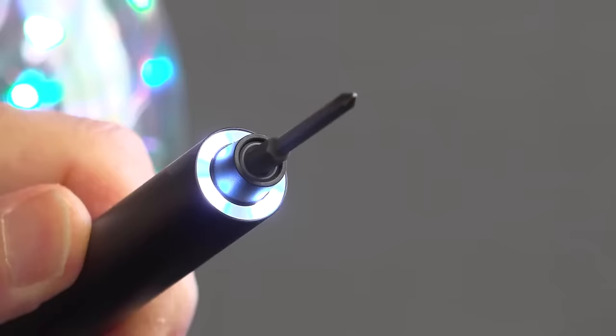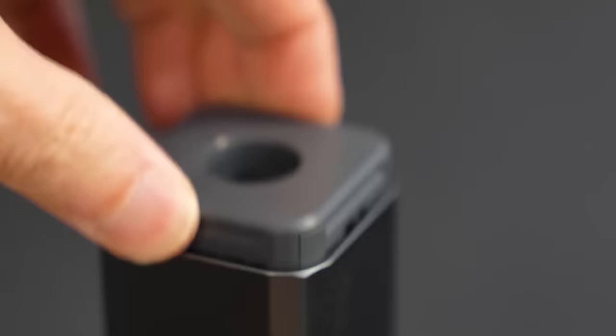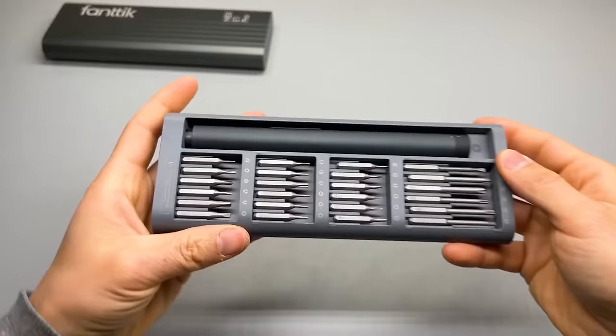With four built-in LED lights, it handles dim corners efficiently, making your work more convenient. It provides 2 hours of continuous operation, tightening up to 400 screws. The price tag is $89.